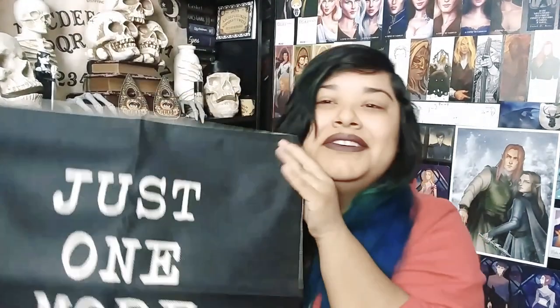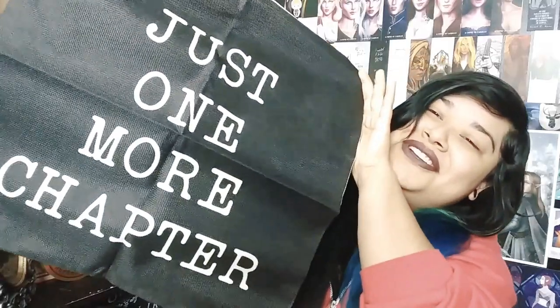Those are all the books that were included in this box. But we do have two more items to unbox. Just kidding, three. We have this pillowcase. It's black, my favorite color. It says, "Just one more chapter." This is so cool. I just need to buy an insert for this.